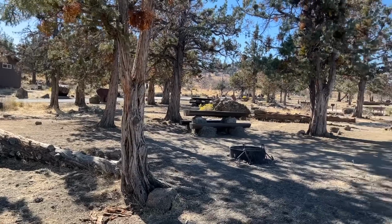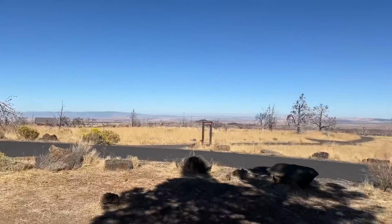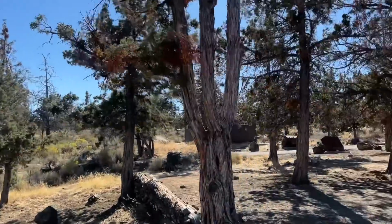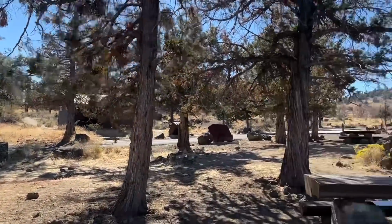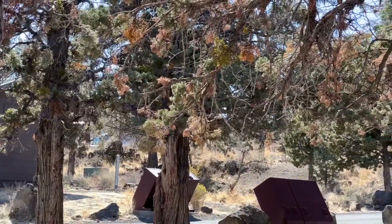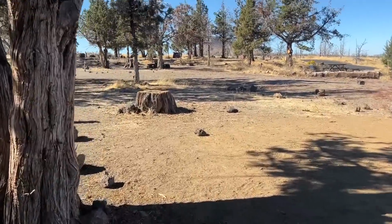We literally have the entire camp on this side to ourselves. There's nobody around, just us. There was a van up here earlier, but it looks like they're gone now. Oh wait, nope, there it is. It's back there. Other than that, this side of the campground is empty.